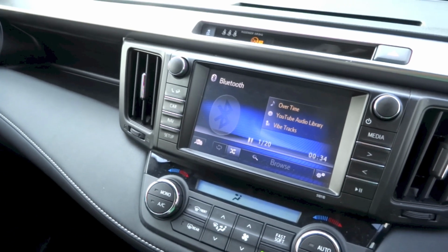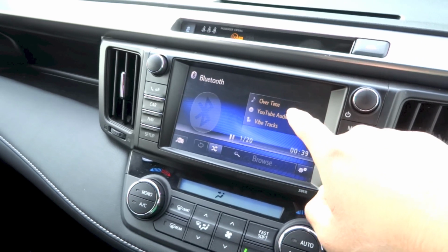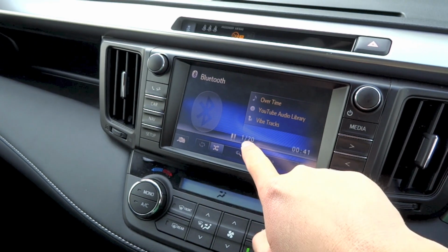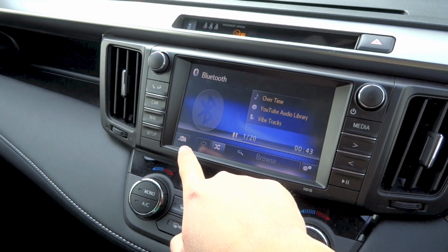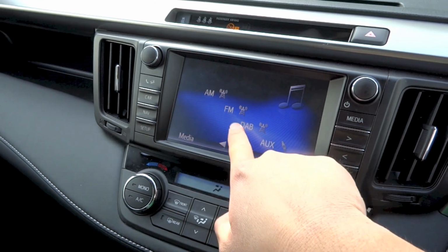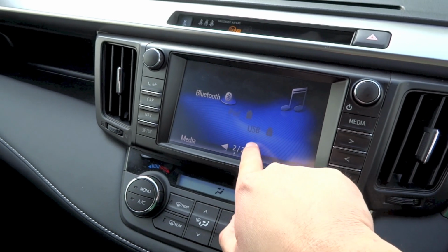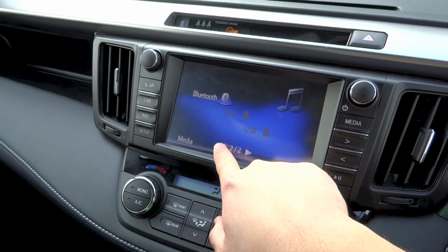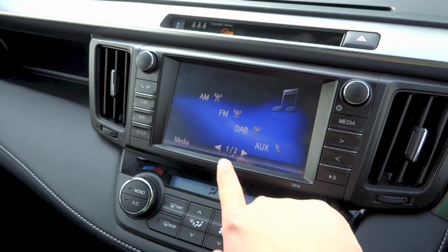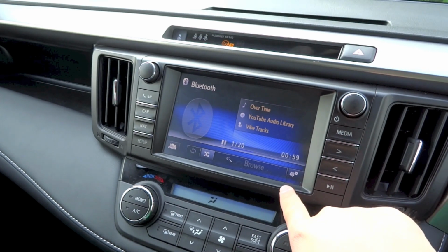We are currently in your Bluetooth audio streaming menu with your current song playing information. You do have the title, album, artist, song number, song duration. Down below, if you hit this button, you can bring up your list of media options. You do have FM, AM, DAB digital radio, auxiliary, Bluetooth audio streaming, iPod connectivity, and USB. Hit the media button to go back to this menu.